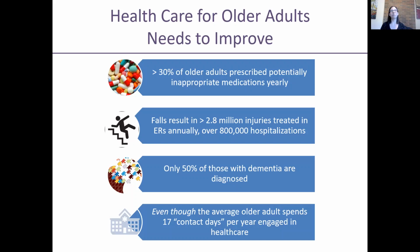Only about 50% of those who have dementia are diagnosed with it and have a diagnosis in their chart, which makes it really hard to do evidence-based care for dementia, do advanced care planning, and provide evidence-based treatments. And all of this is happening despite the fact that older adults spend a ton of time interacting with the healthcare system. It's estimated that older adults spend about 17 contact days per year engaged in healthcare.